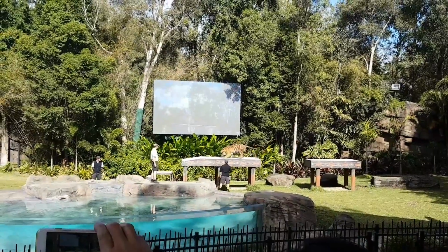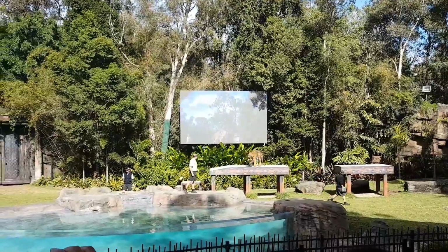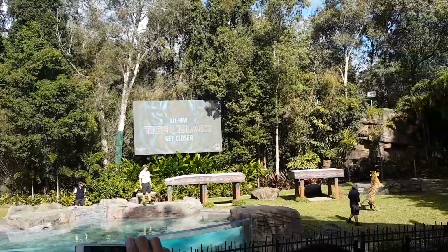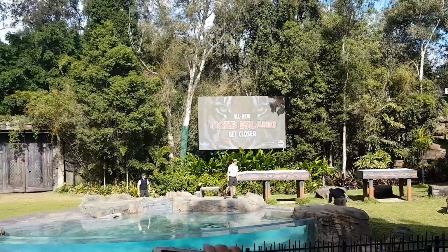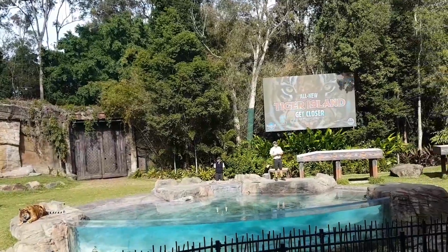He might try and run Pi down the front for a bit of a vertical leap. But again, Pi, he's worked out gravity. He knows if we throw it in the ground, I'll throw it in the air, pop back out, straight into his mouth.